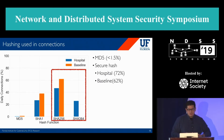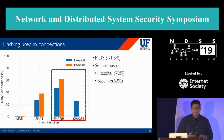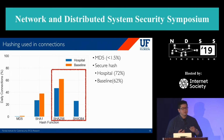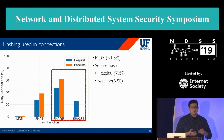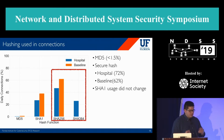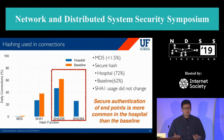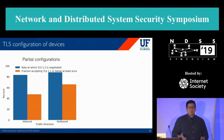Next, when we looked at the secure hashing of the hospital compared to the census baseline, we saw that the baseline had 62% of their traffic authenticating securely on a daily basis, while the hospital had a 10% increase over that. We predict these values to be higher once SHA-1 is phased out, but when we checked for a decrease of connections with SHA-1, it appeared to be stationary throughout our whole collection period for both the baseline and the hospital data. Here, we can say that secure authentication of endpoints is more common in the hospital than in the baseline itself.